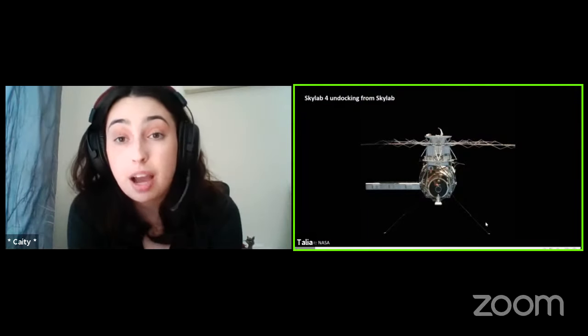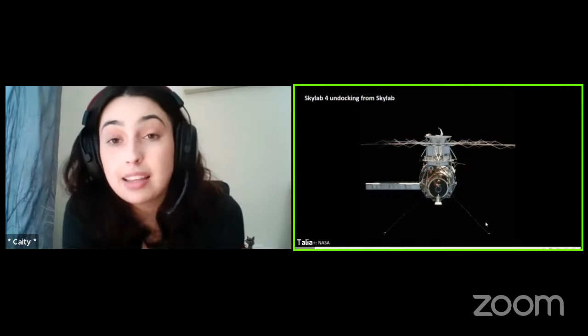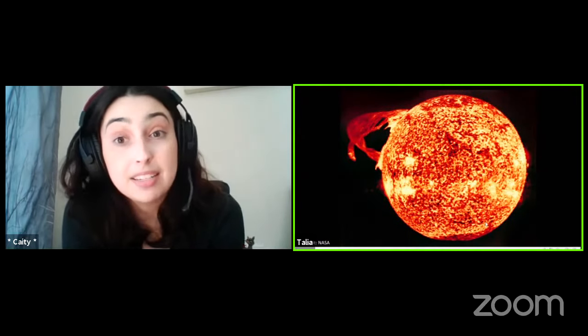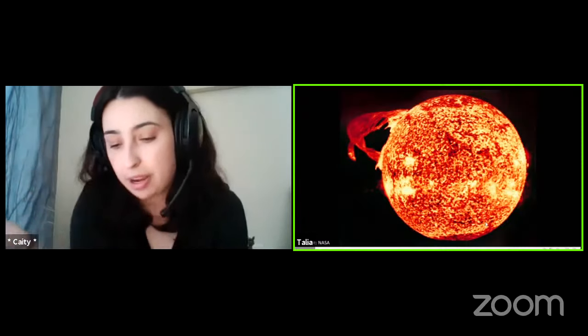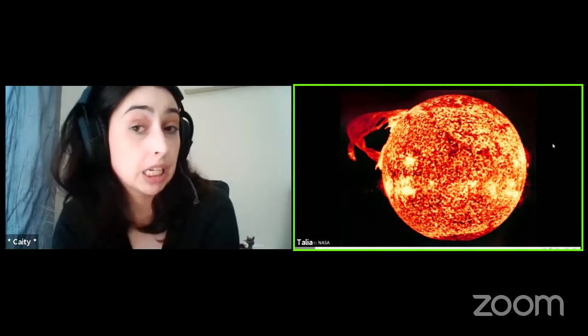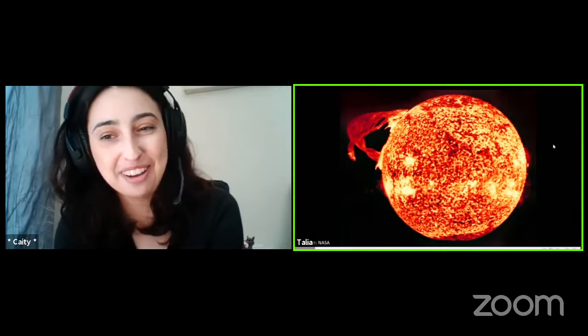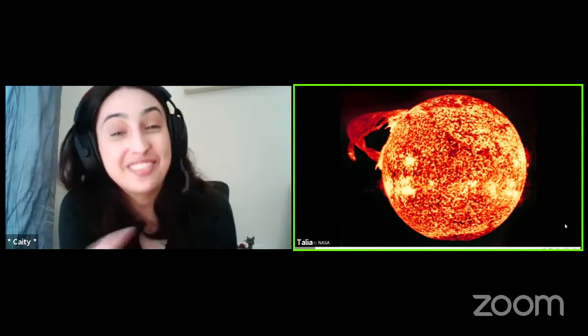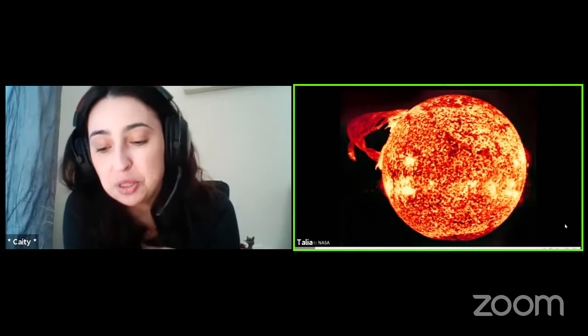They studied the sun quite a bit. Lots of really awesome pictures coming from Skylab 4. They also studied this comet. I forget the name of it, but I wrote it down. It's called Comet Kohoutek. Talia, do you know that one? Am I saying Kohoutek? Okay, awesome. They were able to see that from space, which was really cool.